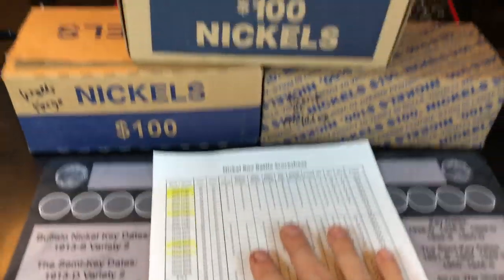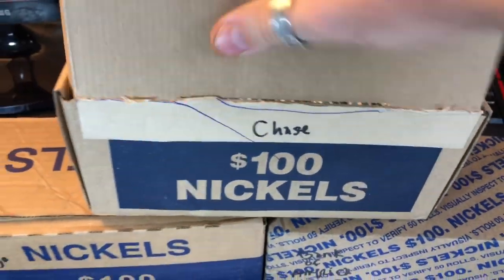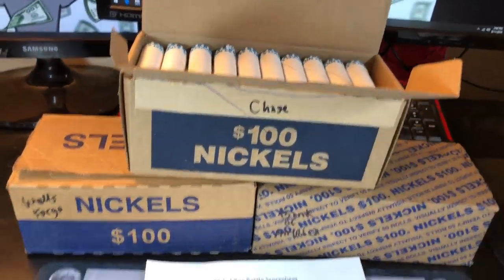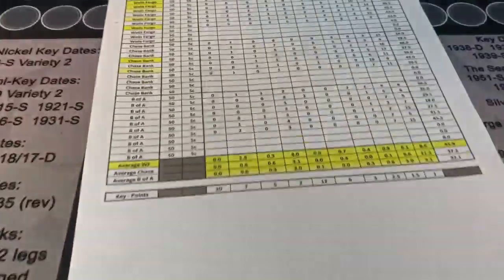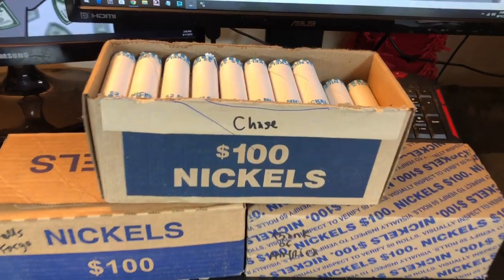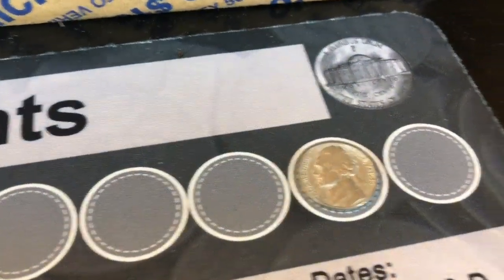Let me clear this table off. We'll kick it off with the Chase box. All I did was pop the top and make sure they were circulated. I haven't really checked any enders on it besides the top row, and that's it. Come on, Chase. Give us a good start. Well, Chase is off to a quick start. We're on roll number 2. Roll number 1 had a 1958 Denver, so it'll score some points.